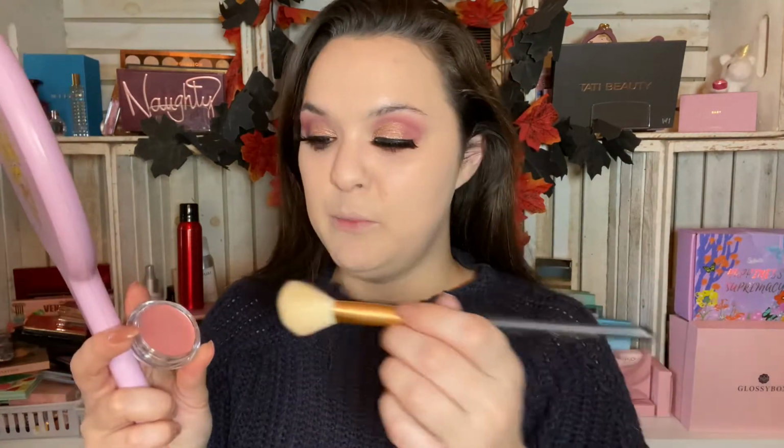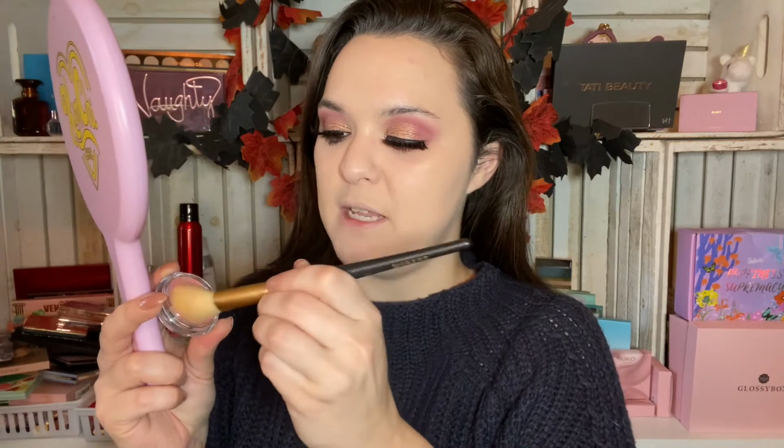Ooh, it's very, oh, I think I'm gonna love this. Oh my gosh, yes. And I cleaned my blush brushes this weekend. So I'm just gonna use my brush like I always do. I'm just gonna kind of stamp. I think it's gonna be good, oh my gosh.